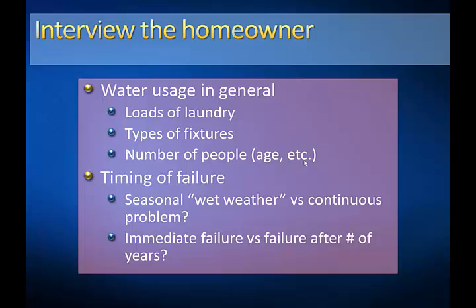You know, how many loads of laundry are they doing? How many fixtures do they have? How many people live in the house? Many more times than not, septic system failures are a direct result of a water leak, you know, a fixture in the house, or water overuse. You know, they're using more water than what the system is designed for.